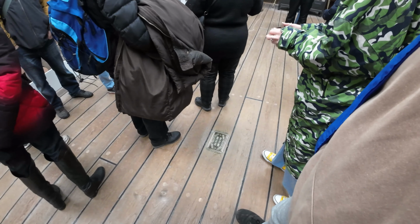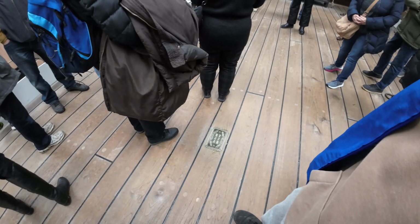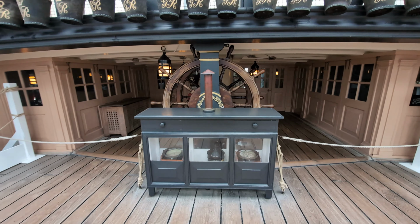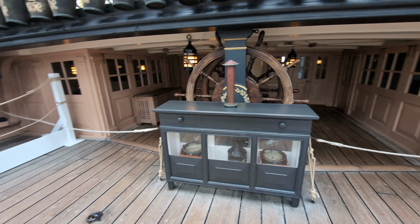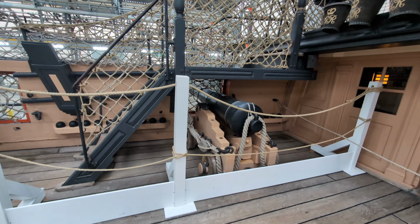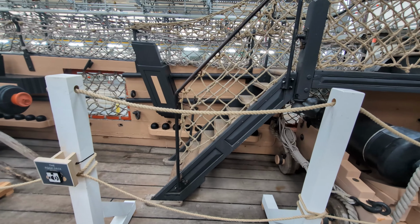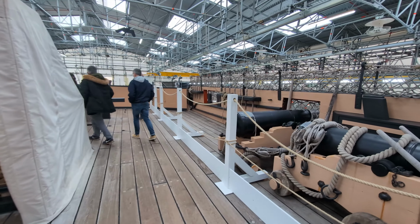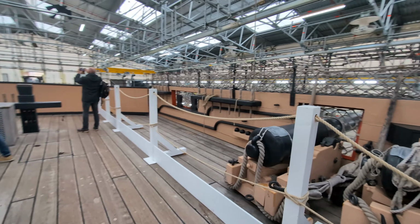Here is where Nelson fell on the 21st of October 1805. So it took 8 men to steer this ship, 10 men to use one of the cannons, although that would be split in half if the ship was surrounded. It's not a great view at the moment, is it? Let's be honest.